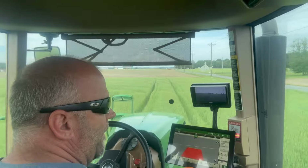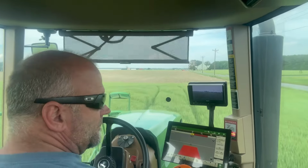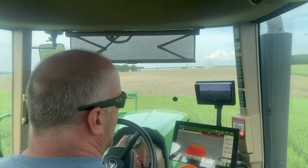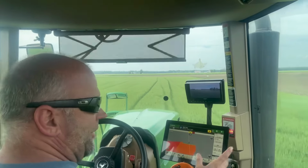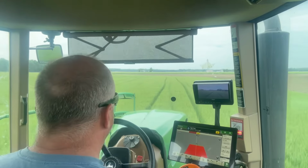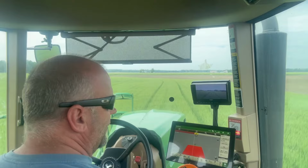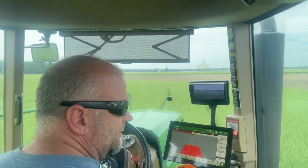Telephone poles. I don't know why they don't put underground stuff here, or why they keep putting telephone poles up. That is 108-day corn there, and it is coming up beautiful. Looks really good too. Nice dark green.